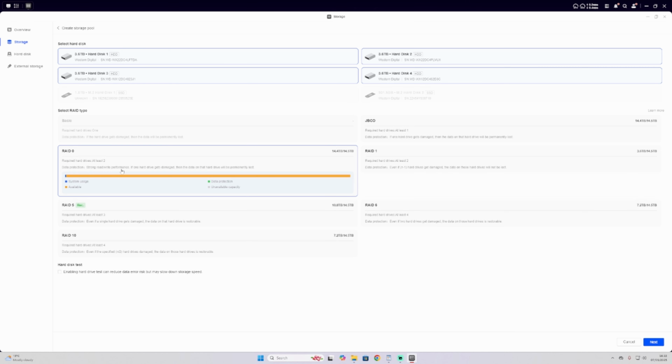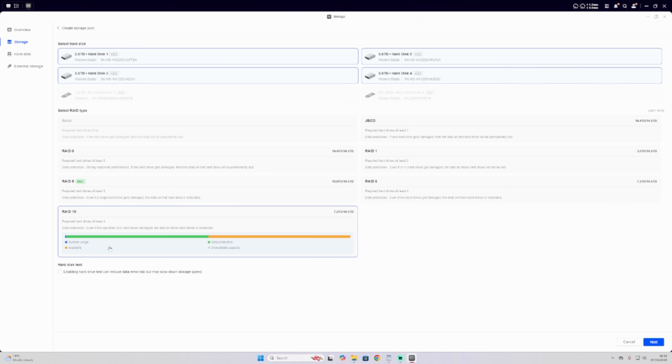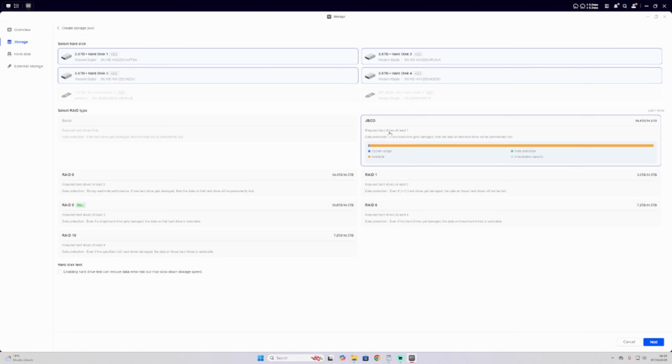But you could go for RAID 0, RAID 10. I'm not going to read them all out. JBOD, but JBOD is, I believe, continuous. So once one's filled up, it goes over to the next one, fills that one up, and so on and so on. RAID 1 and RAID 6. Like I said, I'm not going to read them all out.